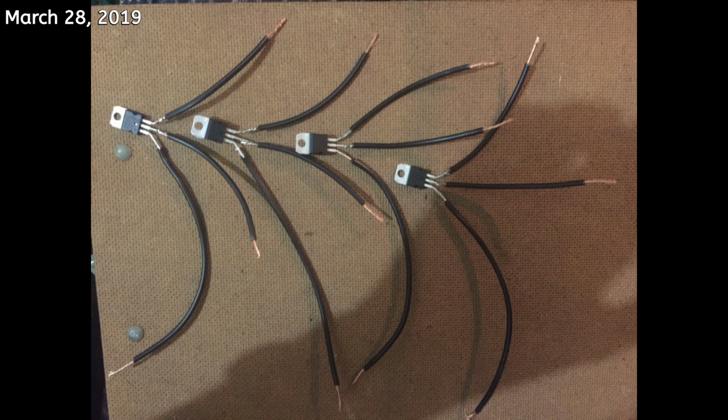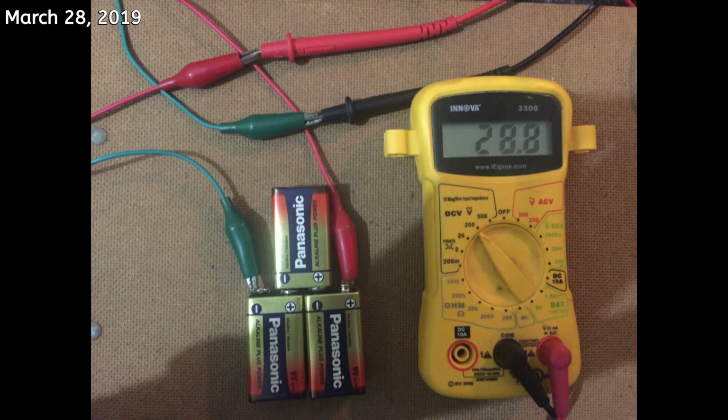And here they are, completed, all 3 on. And I'm going to test them and make sure they work. The monster is 24 volts, and when I test it, it's actually 26 point something. So I got 3 9-volt batteries together, which will give me 27 volts in theory. So that's my power source for testing. And I put the tester on it, I get 28.8. So that's more than the monster's going to put into it. So I'm good there.